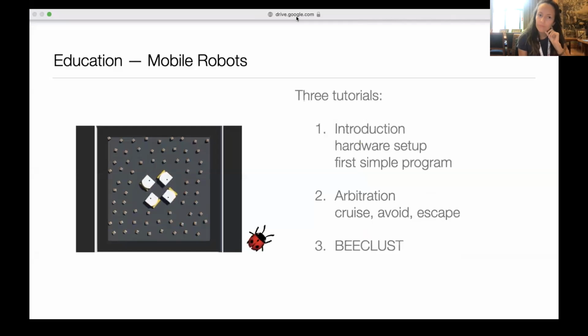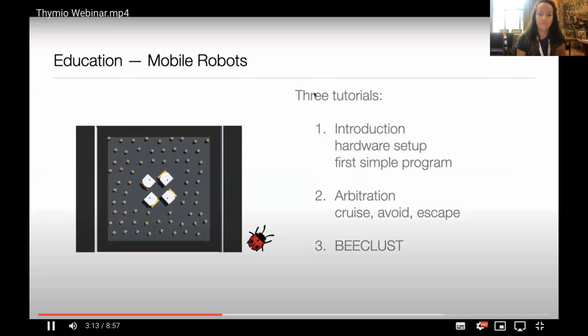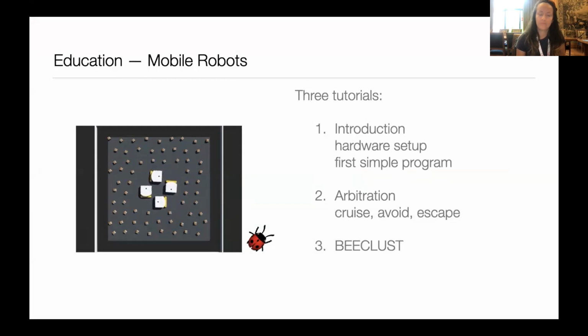In education, we use it in the mobile robots course, and there are three tutorials with the Thymio 2 robot that is extended with a Raspberry Pi. The first one is an introduction where we do a hardware setup, so people install their SD cards, try to access the robot via SSH, and write a simple program where, when the robot detects the border of the table, it tracks back for a certain time period and then turns on the spot for a certain time period.